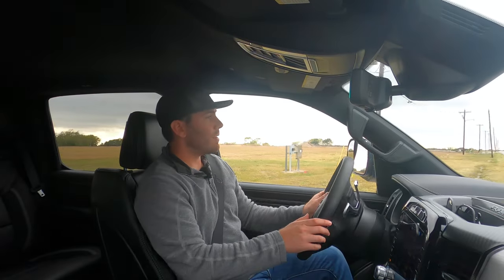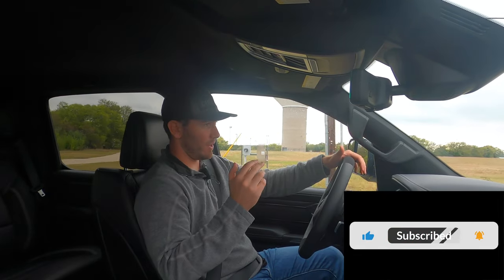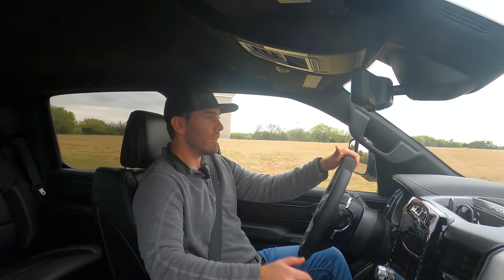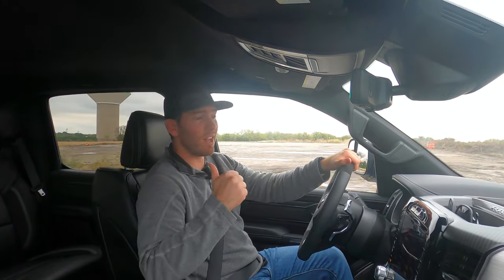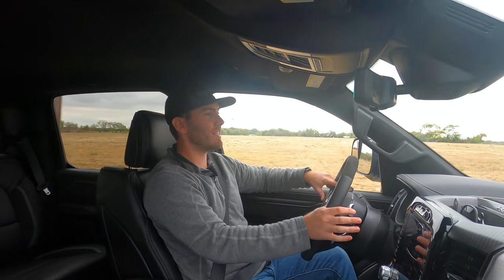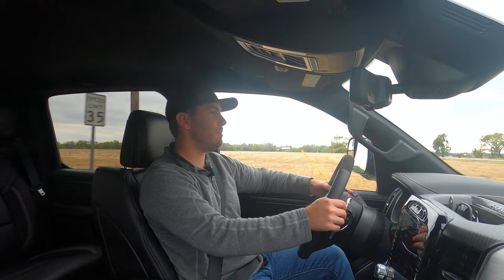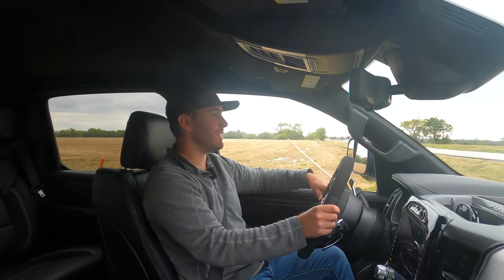Now, driving the RAM TRX, it is just next level acceleration. I mean, even just partial throttle, you've got that supercharger whine, you can hear the exhaust. It's still actually fairly comfortable to drive. Maneuvering it obviously is a little bit of a different story because it's big, it's wide, it's tall, but it's just fun. It's an absolute blast to drive, and it drives really well for what it is.